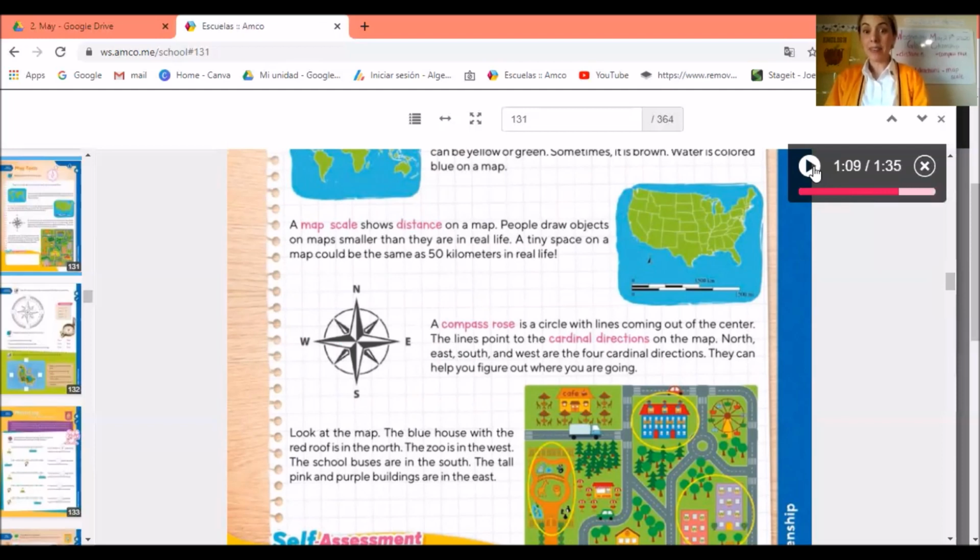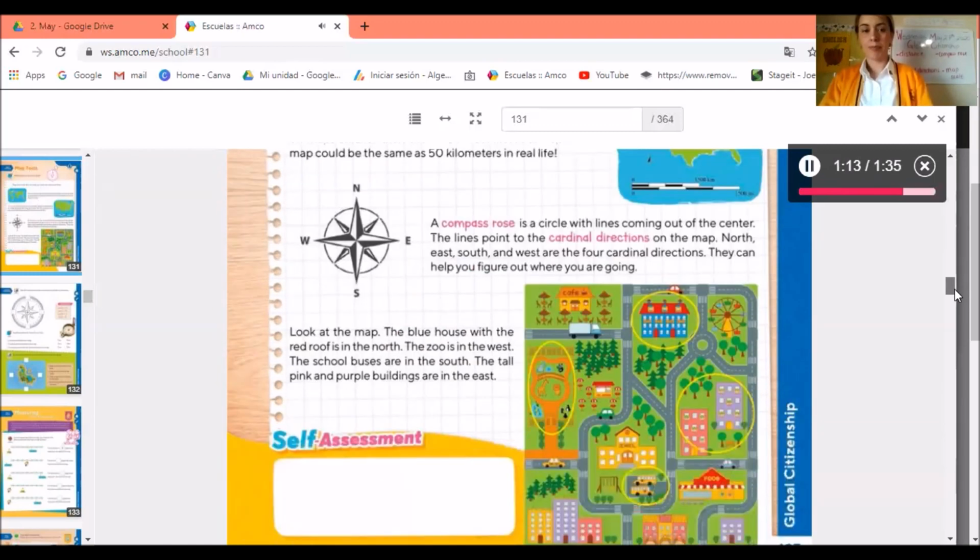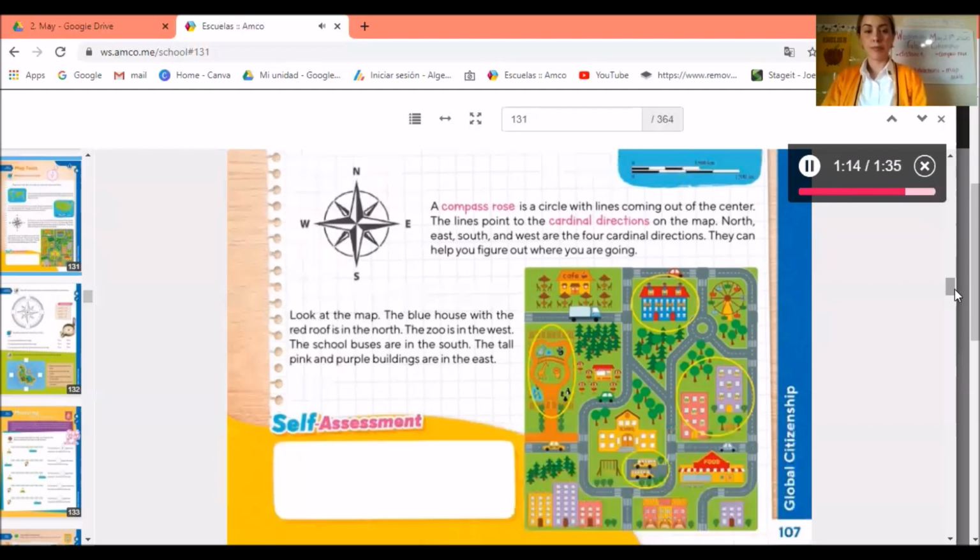Alejandra, how many cardinal directions do we have? 3 or 4? Very good. Let's continue. Look at the map. The blue house with the red roof is in the north. The zoo is in the west. The school buses are in the south. The tall pink and purple buildings are in the east.